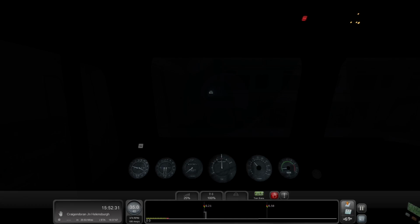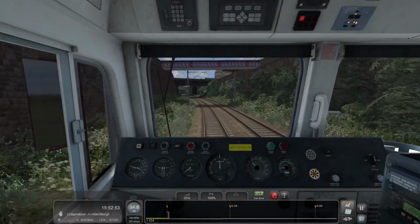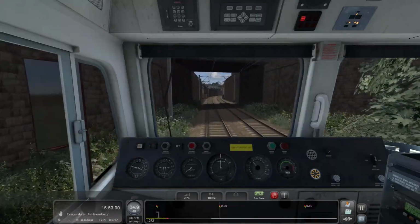Again, we're now following that passenger train to Partick, but Partick is still far away. So we're not going to have any issues with that train as long as it does what it needs to. We are getting a yellow now, so that's got to be a double yellow signal. So two signals away is probably the one protecting Partick. That means up ahead is a single yellow.